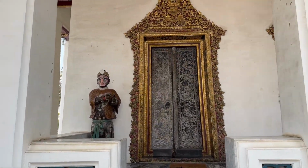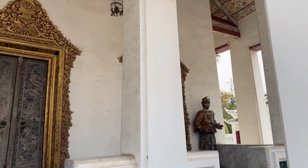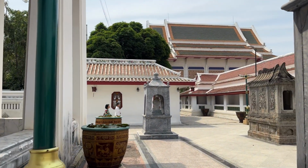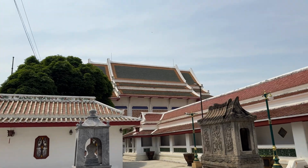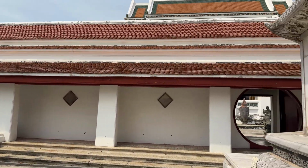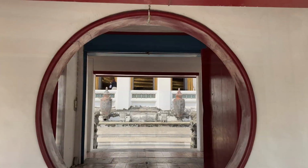Yeah, you can see a couple more of the little guardians over here at the back door to that first hall we looked at. And then they have more of the like monk quarters and stuff like that over there. I don't think we'll look at it today. I think we'll look at the reclining Buddha and a few other things.